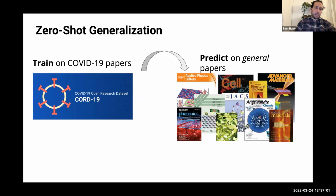Now we take this model that we trained on COVID-19 papers and we predict on general papers across different diverse areas. First, we observe quantitatively a relatively small drop in accuracy, which is encouraging, and again attests to the generality of this schema and also to the breadth of COVID-19 literature. Then we also look at some specific examples and really discover very interesting and useful potential connections.